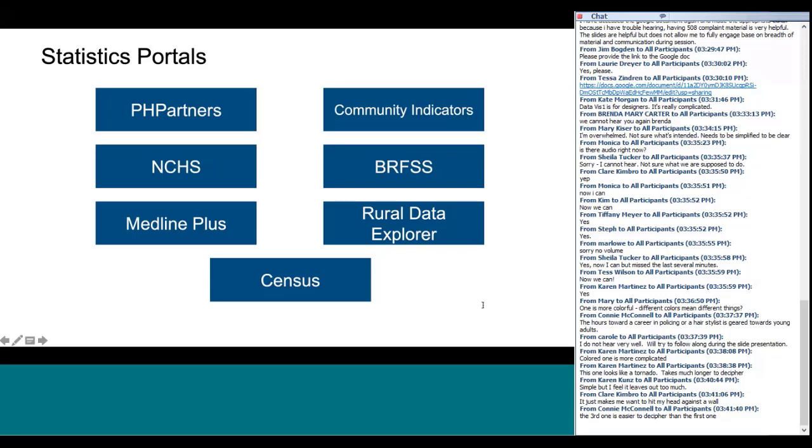PH Partners, Partners in Information Access for the Public Health Workforce. This is a collaboration of U.S. government agencies, public health organizations, and health sciences libraries, and their focus is to encourage collaboration and organize health information resources, specifically for use by public health professionals. It includes topic pages on public health topics and a data and statistics portal. The National Center for Health Statistics, that's a CDC site, and that's the principal health statistics agency for the U.S.